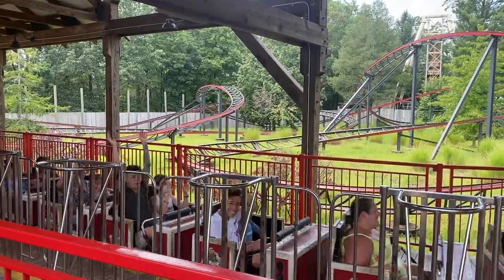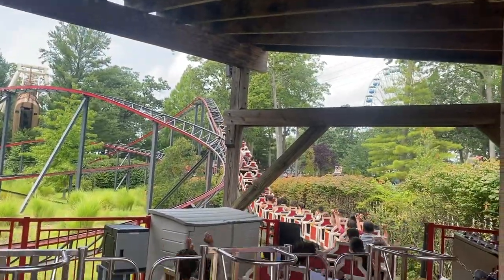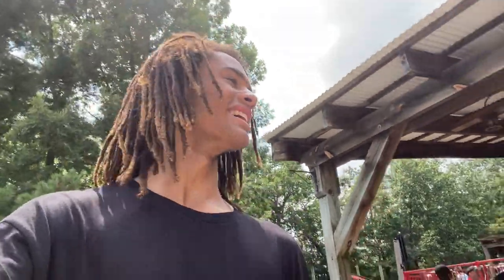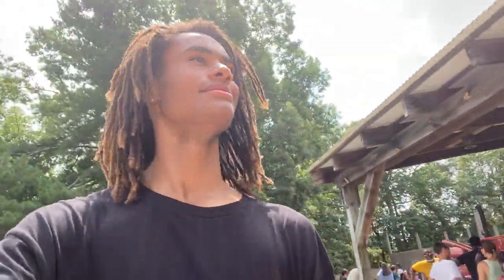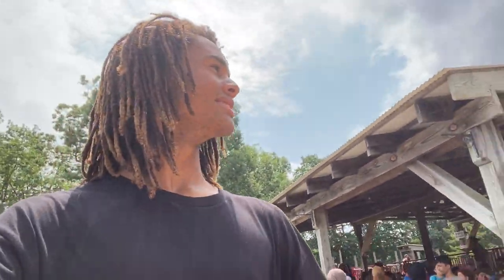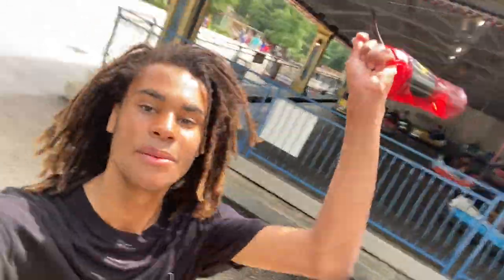Let's go one more time. Hey, that was actually really fun. The operator here, they actually got switched out before I rode, but the one who is here now is super, super hyped. As we go over to Nitro, I'm going to be meeting up with Marshall from Coaster Engineer as well as some other super cool people that he has with him. So I'm gonna see him in 3, 2, 1.